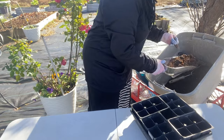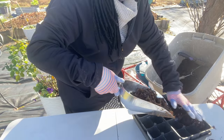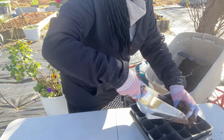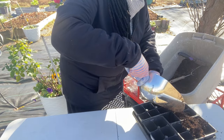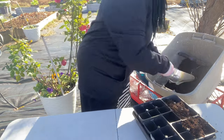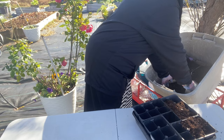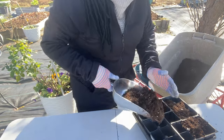I am loving being out in the garden today. I told you it had been raining, and I had not been in the garden. Well, I came out and just looked, but I did not do anything. So I love getting out here and working. And you know, those anthocyanins are gonna be good to help.